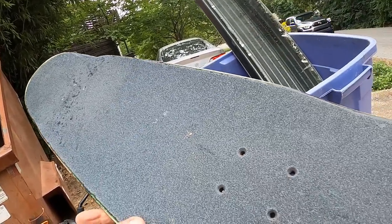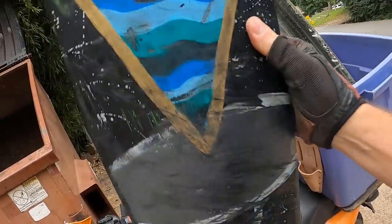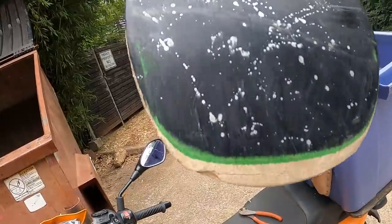I don't see anything wrong with this board, other than it's used, a little chip there. I usually don't find boards that nice thrown away.